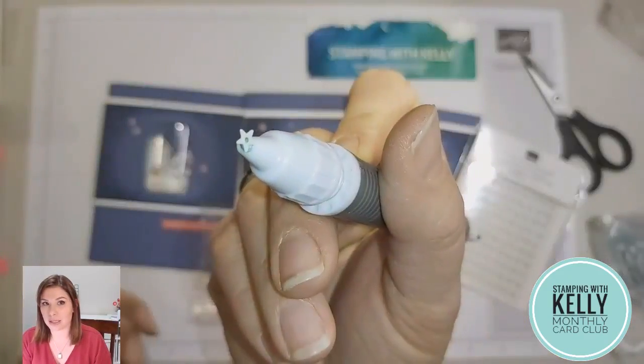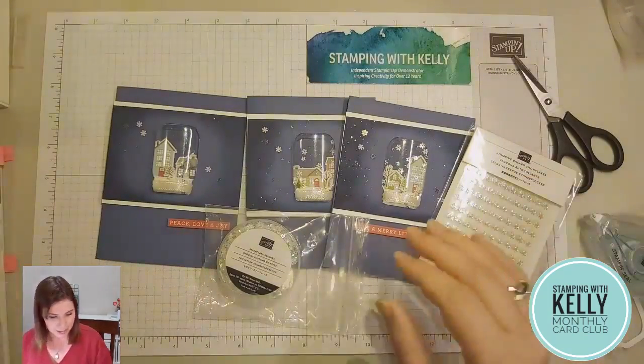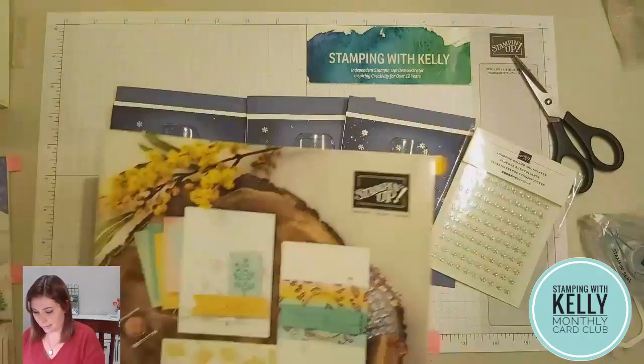Is this camera going to show this? There you go. Look at that. So whatever you're adhering, it just makes it so much easier. It's got a little bit of putty on that end. So I would highly recommend getting that tool for 10% off today.